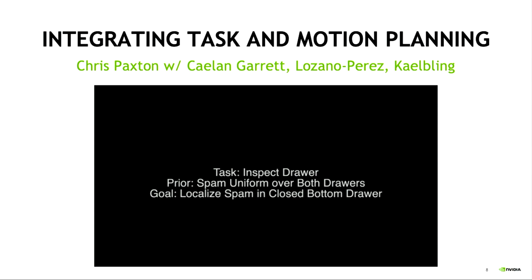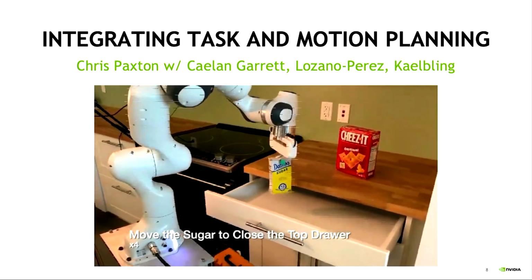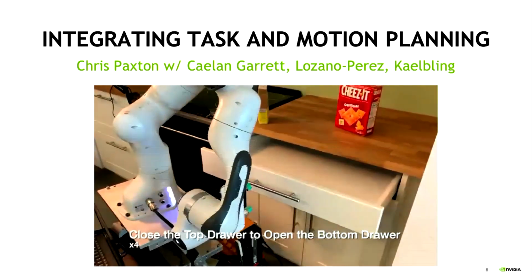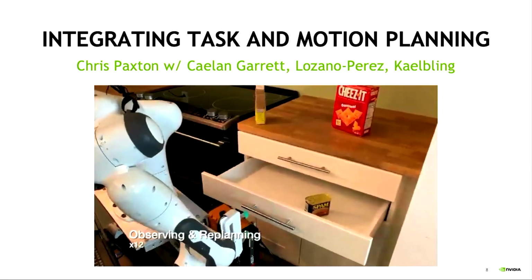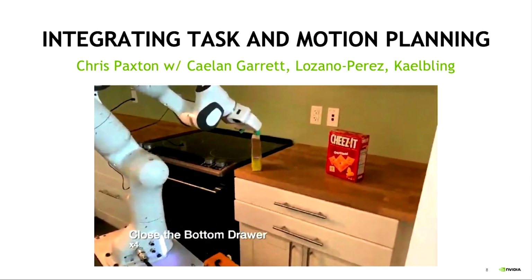So here's just an example where the robot now has to find the spam can, which is one of these YCB objects, and it doesn't know in which drawer it is. So the first thing it realizes is, oh, I've got to get the sugar out of the drawer so that I can close the drawer, or I can look inside the drawer. And then it can open the other one. And now it found the spam, it localized it. And that was just the task, to figure out where the spam is, right?